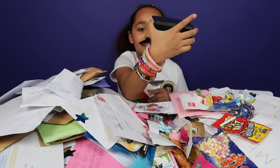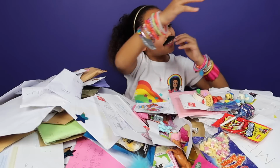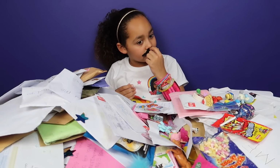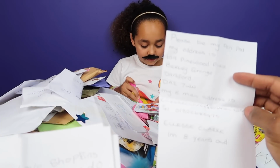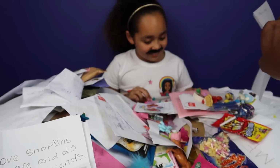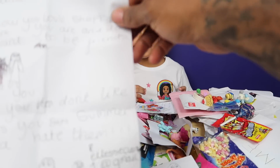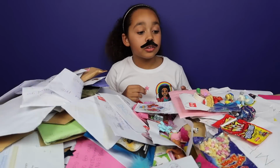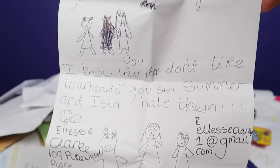Is that just one letter? Is that from one person? Mum, can you see an on button? Wow. Loads of letters from them. I think that name is Elsie Clark. Ooh, if I pronounced that wrong, I apologise. There you go. One from Elsie Clark. And we've got posters, drawings. Whoa. She doesn't like warheads. She said that in this letter.